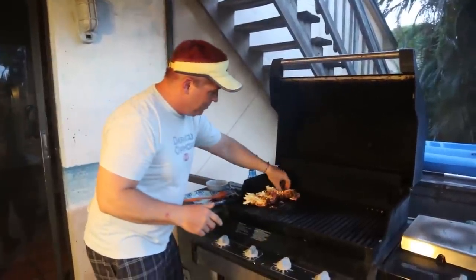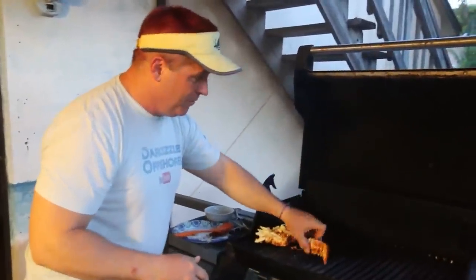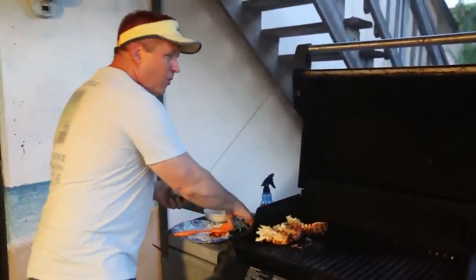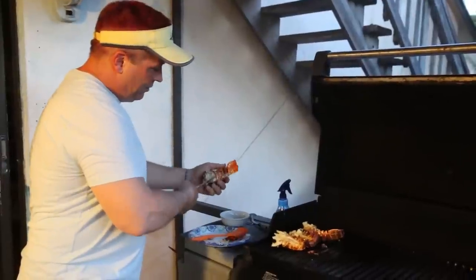Now, I just want to mention, when you put them on, you put them down like that, because if you do it like this, they're going to curl up in a little ball. So I like to put them like this, and then I'm going to take them off. You can do this before you put them on, or after. Dad kind of yelled at me, said I should have done it before, but I like to do it after, actually.